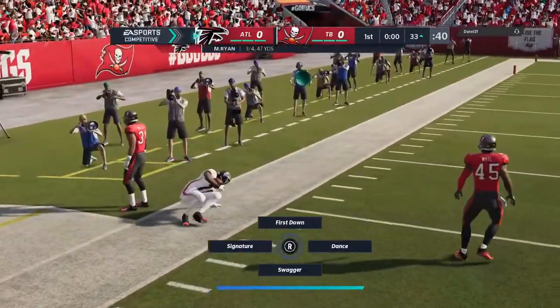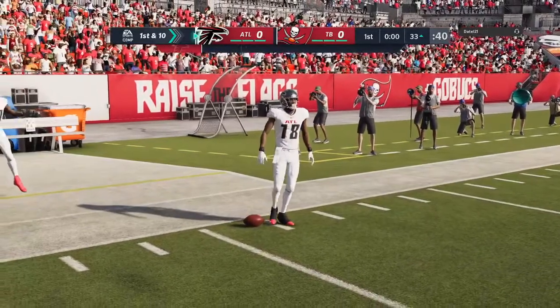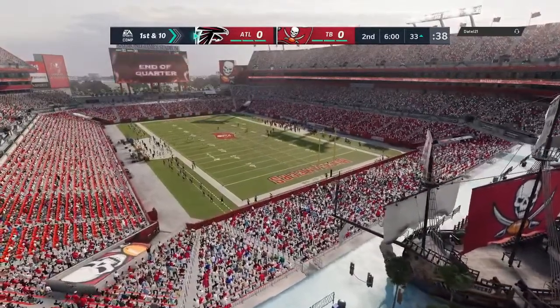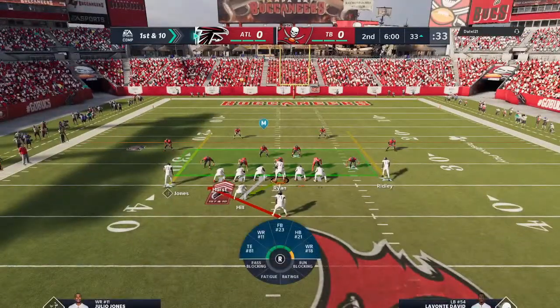And now here's a deep shot that's complete. And a big gain that time. He's out of bounds on what will be the final play of this first quarter. No score after 1 on EA Sports. So from Buccaneer territory now, it's 1st and 10 down at the 33.